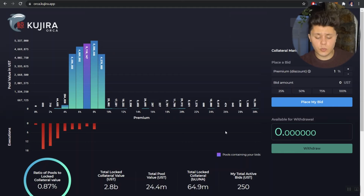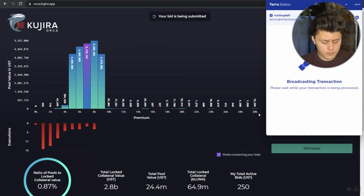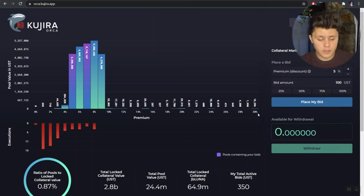Now what we're going to do is put in one more bid just to show you guys how this works. Let's do a 5%. Oops, looks like it doesn't. Okay, let's just use this. We're going to use 5%, and we're just going to put 100 USD here. That's the bid amount. Place my bid. So this will go through Terra, and let's post it. By the way, you do pay a transaction fee for doing this, and you also pay a transaction fee for even canceling your bid, so keep that in mind. You will lose money if you decide to just throw a bid in and take it off.